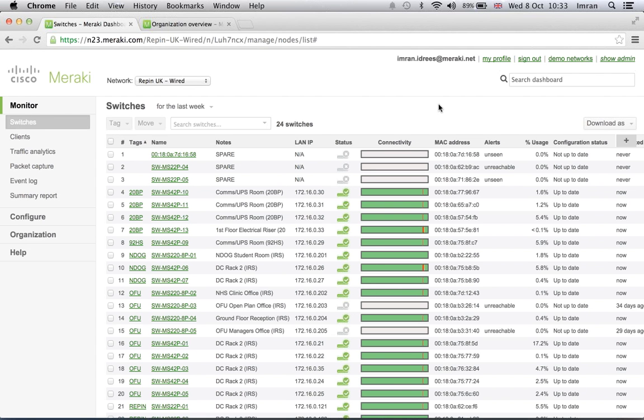We're very quick with these switches. We just stick the serial number into the portal, stick the MAC address in our network server, DHCP, and the device pops up online and also configures.